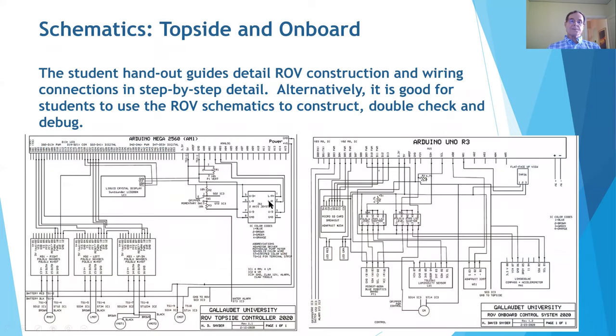There are schematics. The student handout guides tell the students in step-by-step detail how to build things, but that doesn't give them a good feel for how things are connected. We use schematics to explain things to the students.